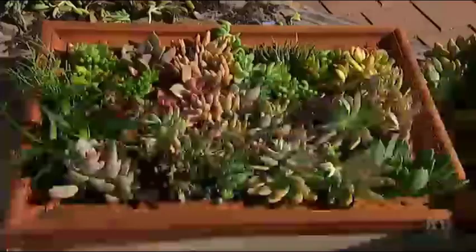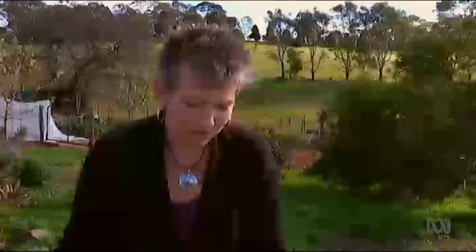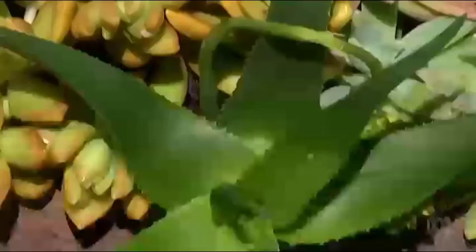You need to leave it sitting flat for about a month so that the succulents develop roots, otherwise they'll fall out of your frame. And then you get to choose which wall you're going to hang it on. And you'll have your very own piece of succulent art.